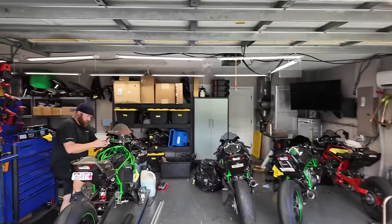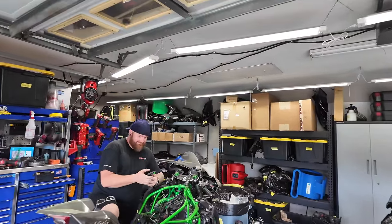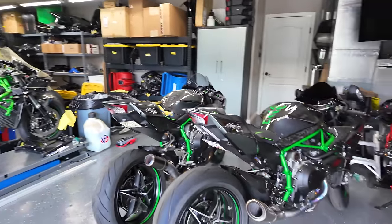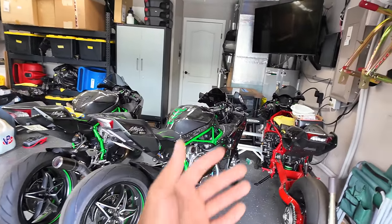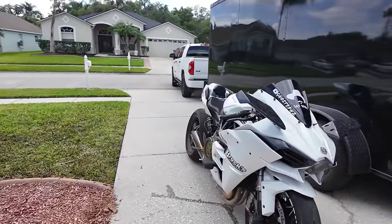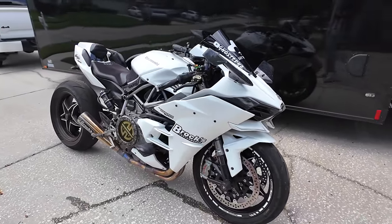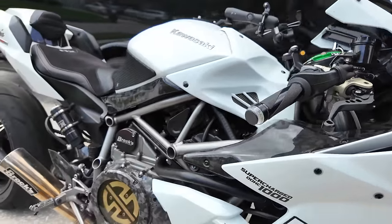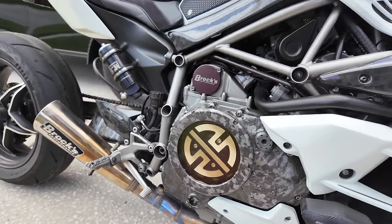So shout out to Travis, man, the man, the myth, the legend. The H2 wizard, as y'all can see, is all the H2s in here. So if you have an H2 and you're not sending it to Travis, you're doing it wrong, man. And we got this white one out here with the forged carbon. That looks sick. That is beautiful. As well as a clear clutch cover.